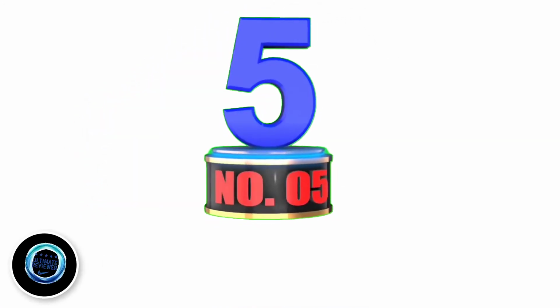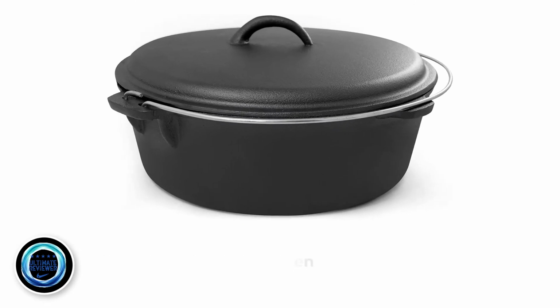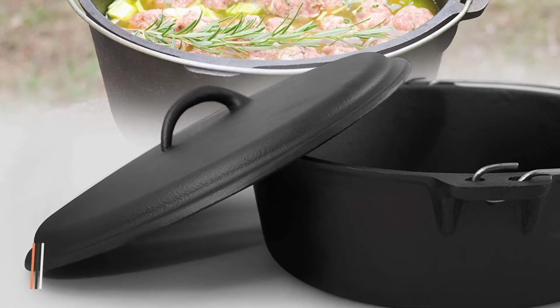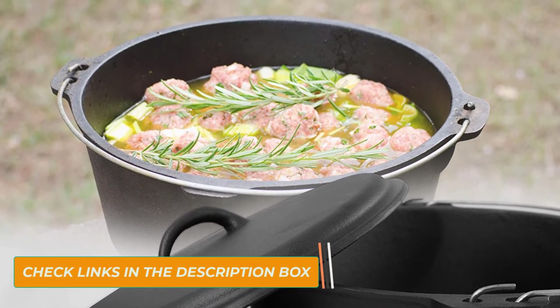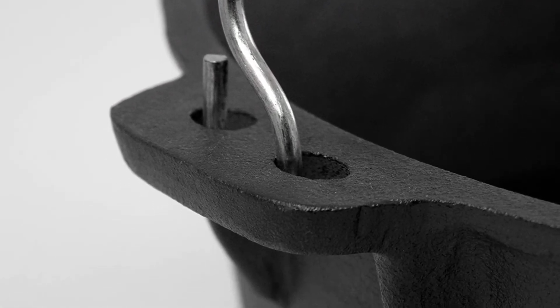Number 5. Excelsior 6QT Dutch Oven. Excelsior has designed their Dutch oven for use both inside in an oven or outside over a campfire. It is purely cast iron and needs to be seasoned regularly for a maintained flavor. Cooking with cast iron means you get a durable material that lasts for a long time. This Dutch oven does not have legs. It does have a bucket handle, as well as small side handles and a lid handle.